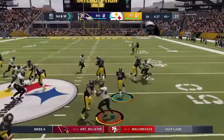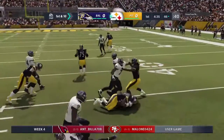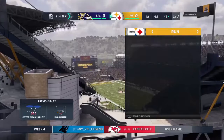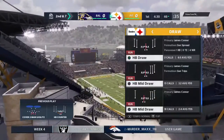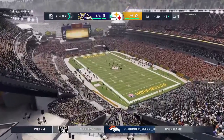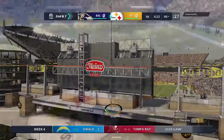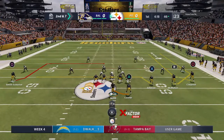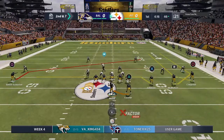On 1st and 10 is Conner. Marlon Humphrey with the tackle defensively. Well, from an offensive perspective, that was a tough run because he only picked up 3 yards. But let's flip it over to the defensive side. They now have the advantage. 3 3-yard gains. That means they're punting the ball likely on 4th down. That's what you're looking for when you're playing defense.